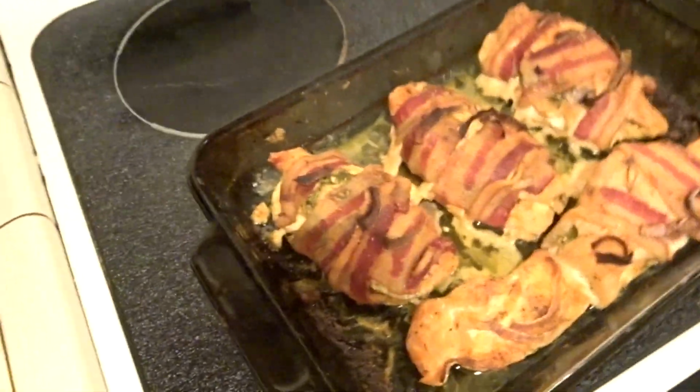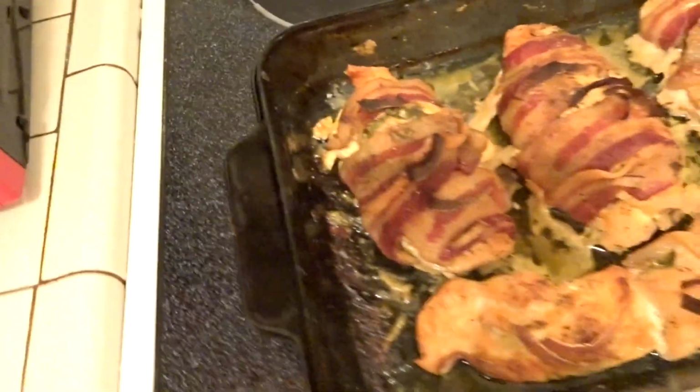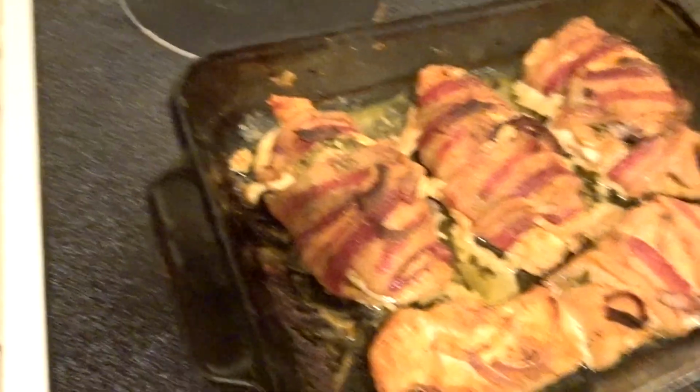So my chicken is done, guys. It looks good too. There you go. Bacon wrap chicken, stuffed chicken or whatever. Got spinach in there, cream cheese, then I got onions on top.